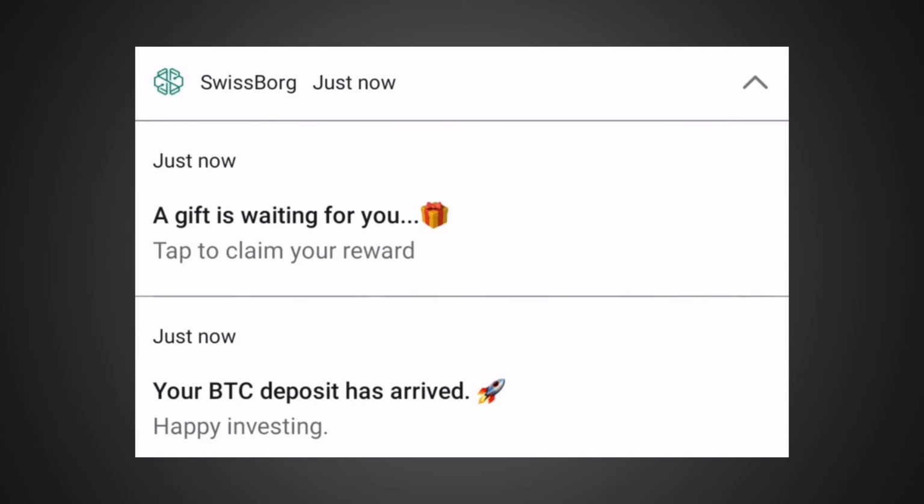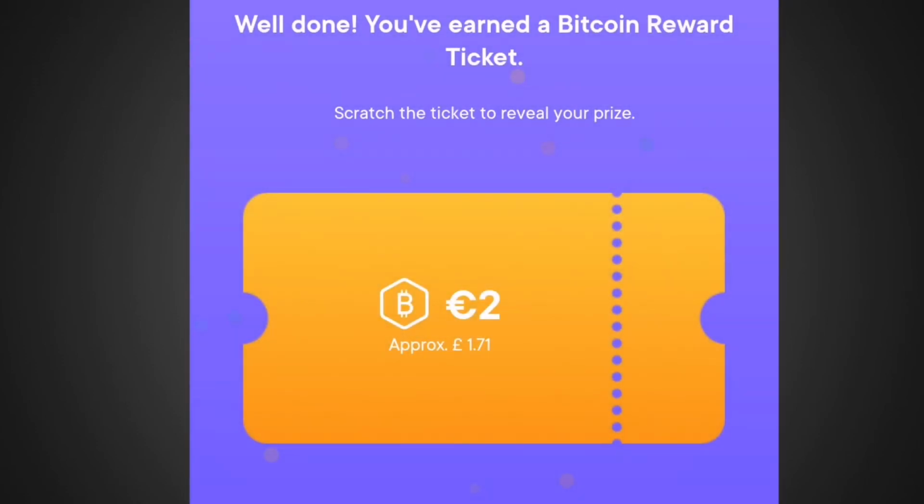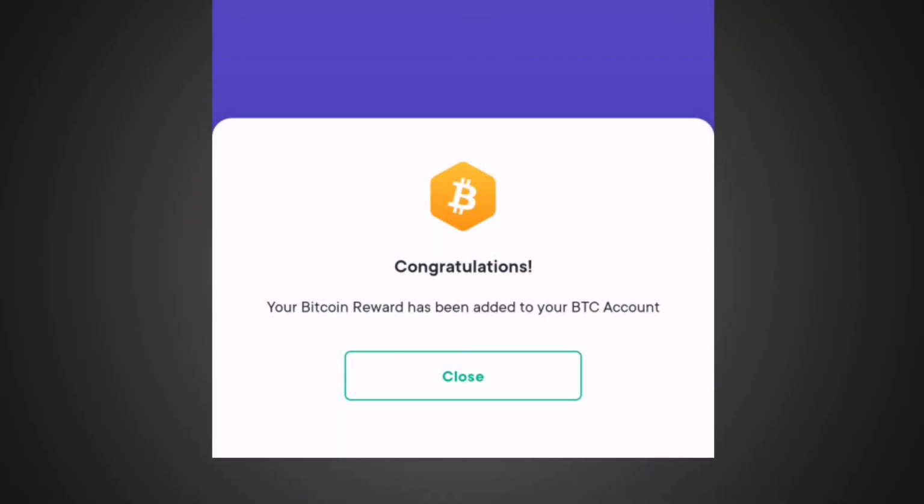Waiting for it to load. Here we go. Nice ticket. Okay, what we have to do is scratch it. Oh, it's like a real scratch it. Okay, and let's see how much we get. Ready? Now, I'm not sure on how much we do get, what's determined, as it might be completely random, but let's see how much we do get. So, are we ready to scratch it? Let's go. And we did get €2 in Bitcoin. Bit of an anticlimax maybe, but still €2 free is added to our account.